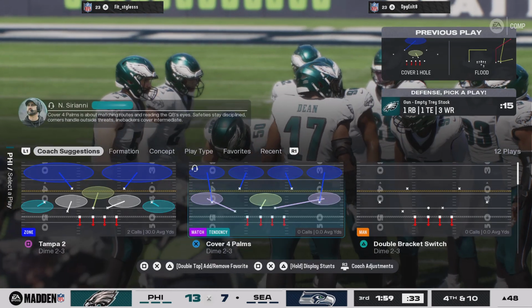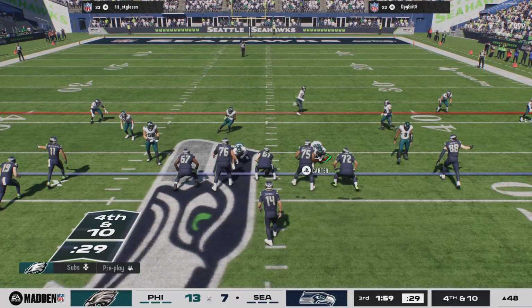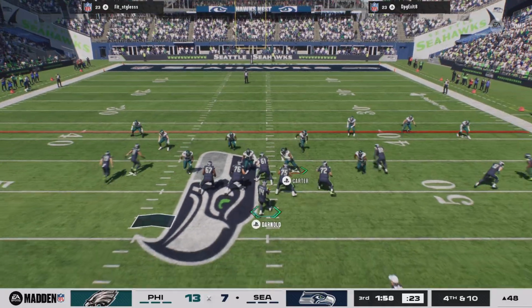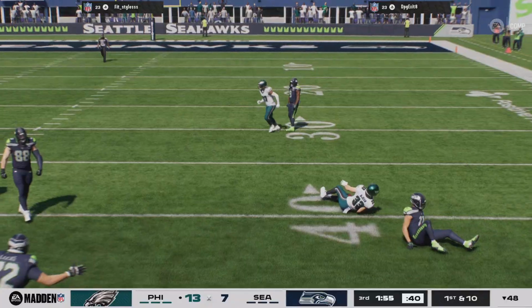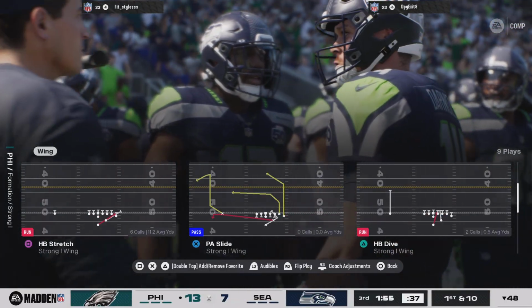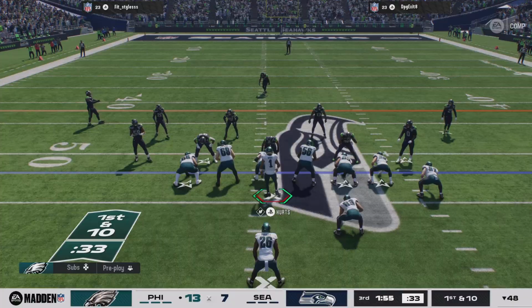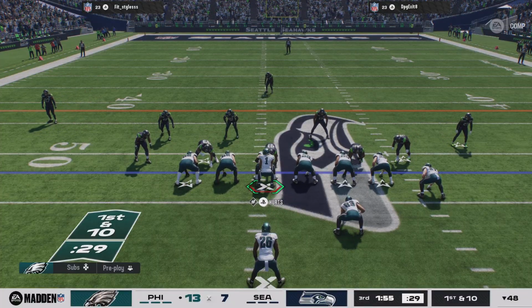Now a drive that started with great field position is facing 4th down. Boy, not deterred from those first 2 failed attempts. They're going to go a 3rd time here on 4th down. Again, Darnold. And it's incomplete. They cannot convert, and they turn it over. The Seahawks go for it, but can't convert. And this defense is going to get the football back near midfield, right at the 48. The Eagles offense set to begin their next drive.